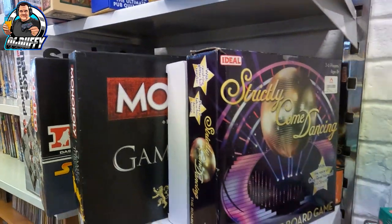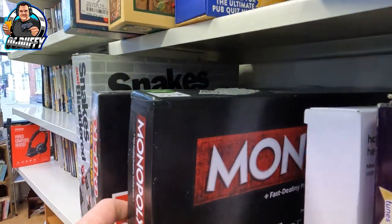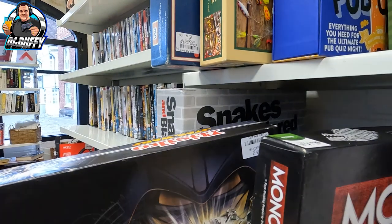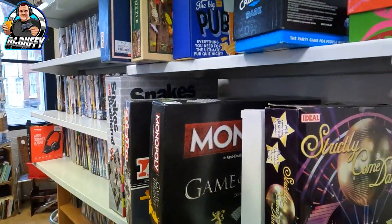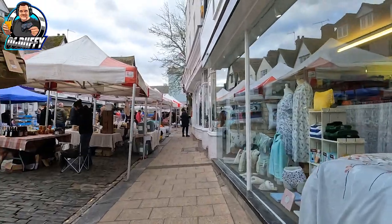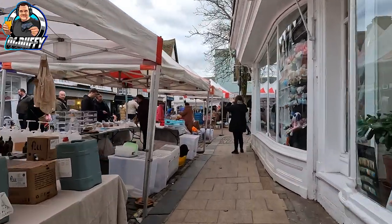But then I took a quick look at the board games here. They had a Monopoly Game of Thrones, £20 they wanted for that. Personally thought it was a bit steep for a charity shop. There was this Risk or Risiko, which is the German variation, £8. That was a Star Wars version of Risk. I'd have bought that. I do love Risk, but no one in my home will play board games with me. No, they all refuse. Little OG, Mrs. OG, board games are not their thing.